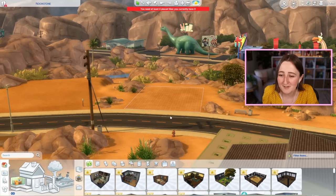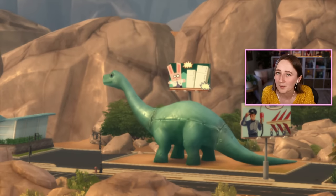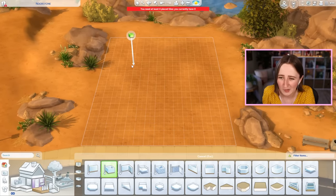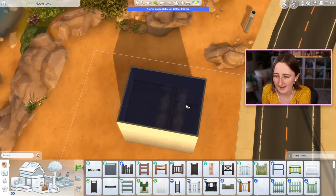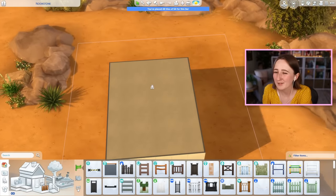This is also one of my favorite lots in the game purely because of that dinosaur. There's just something about him that really speaks to me. I guess I'll need tiny living because it's gonna be a tiny house. And I'm kind of wanting to build like a loft or something. I have this vision in my head of an open upstairs. I don't really know what it's gonna look like exactly, but this is kind of what I'm going for. And maybe we could use a bunch of eco lifestyle or something.